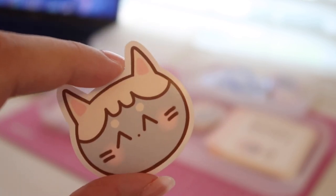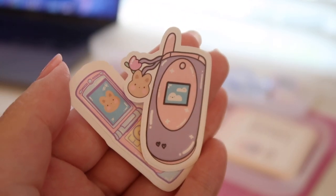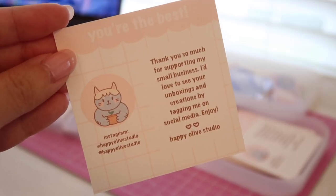She is printed on glossy paper. And I was also going to include these little mini flip phones as well. And that's it. Here's my thank you note.